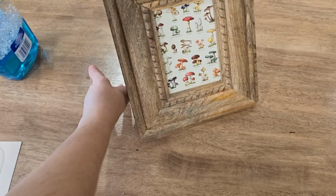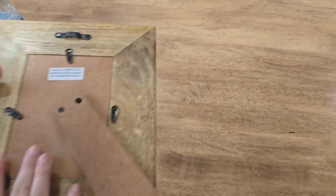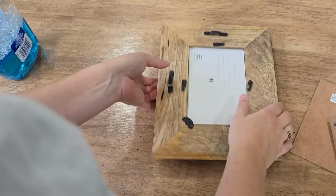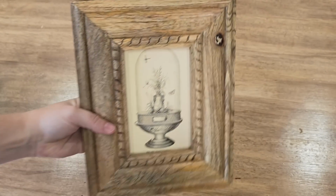I don't really like how these look in here. I feel like the print is just too small and too busy for the look that I'm going for. So let's try out the other one. This looks so much better in here.